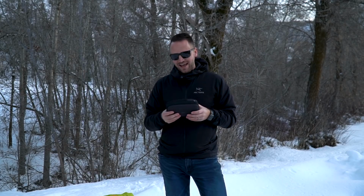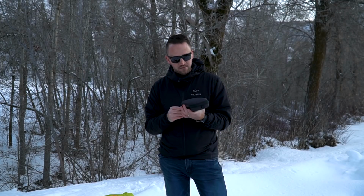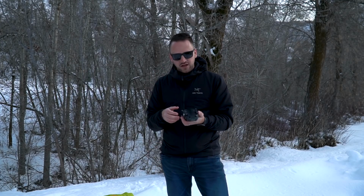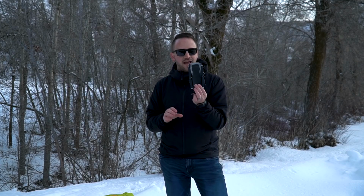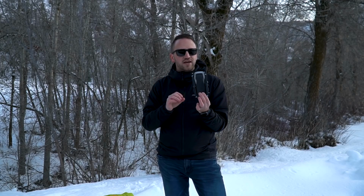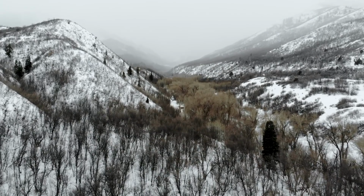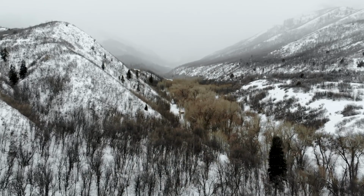I splurged and I got something that I've been eyeing for a long time, but in this case, you probably already know looking at it, but I purchased a drone. I'm not going to unfold it, but this is the DJI Mavic Air. I know drones can be slightly controversial, so I understand that they're not everybody's cup of tea, but I'm excited about this. I'm excited to share a new kind of perspective and element with some drone footage.